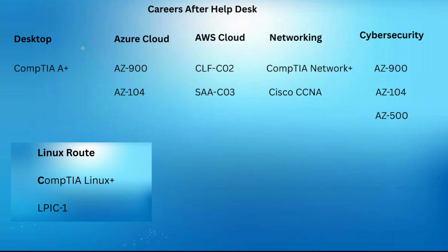Other options you have are cloud options. You can go with the Azure route, which is Azure Cloud. A lot of people do that as well. For that you'll need certifications like AZ-900 and AZ-104 to make you job ready. These two certifications are an absolute must. You gotta have them. This is something you do after 1 year of help desk.